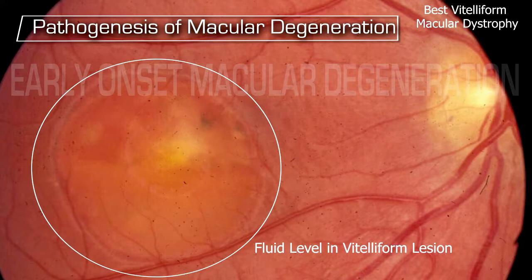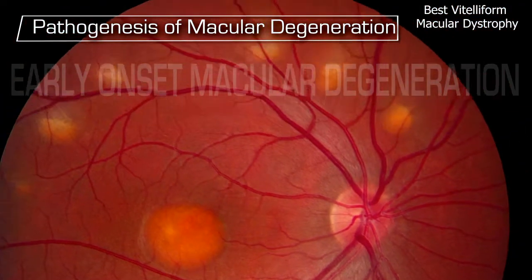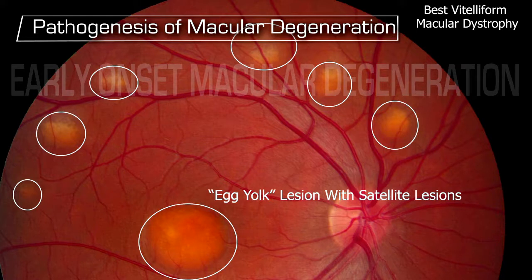Best disease affects central vision, but usually not peripheral vision. It varies in severity, even among members of the same family. Some people with the disorder do not notice a decline in vision, whereas others experience significant vision loss, especially after 40 years of age. The degree of visual loss may also differ in each eye.